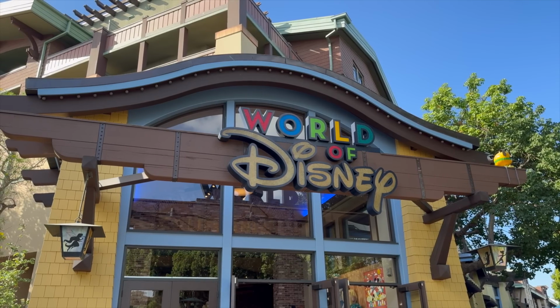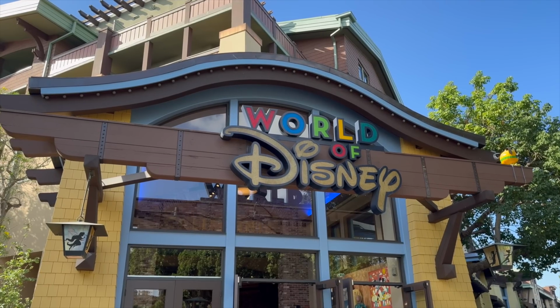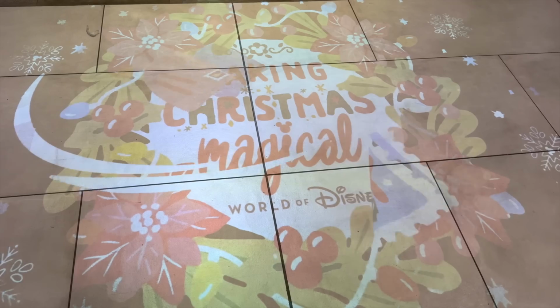Now that's everything inside the home store. We're actually going to be making our way over to the World of Disney store, as that's where they typically get all of the merchandise. That's where we're also going to be seeing the really cool decorations inside the store. So let's make our way over to the World of Disney. We have arrived to the World of Disney store. Let's go see what Christmas merchandise they have today.